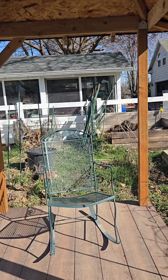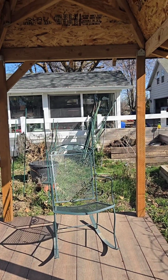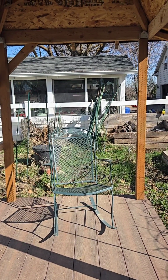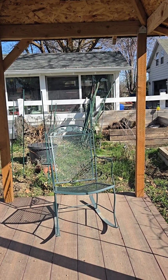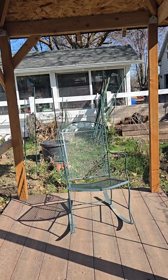Ruthie's Pavilion is just sitting here and waiting for somebody to come out and enjoy it. I think I'm just going to call it the pavilion, because when I say Ruthie, it makes me sad because I miss my mom. So this is the pavilion, and you guys know that it's Ruthie's. So we'll just leave it there.